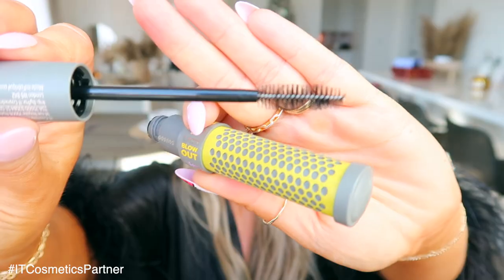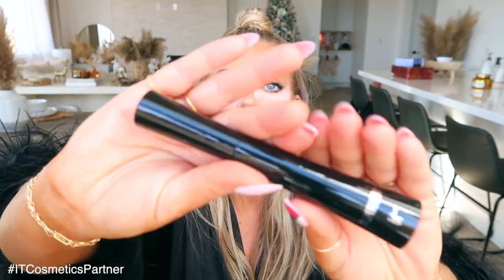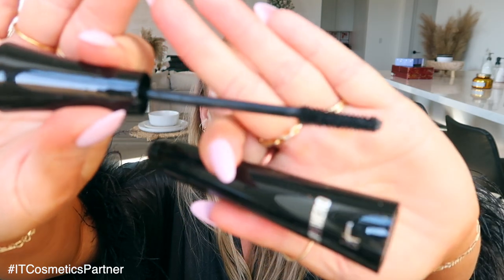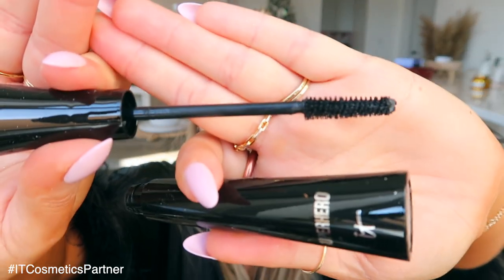Anyway, so that's the Hello Lashes Plus. Then we have the Lash Blowout. So that's going to be just like feathery, just like full. And then we have the Superhero. This is what this tube looks like. So with this one, you've got a skinnier brush wand. That one that I just used though, man, that really just amped up my lashes.